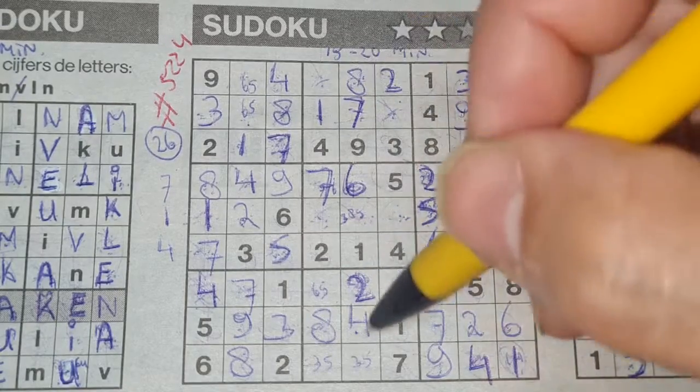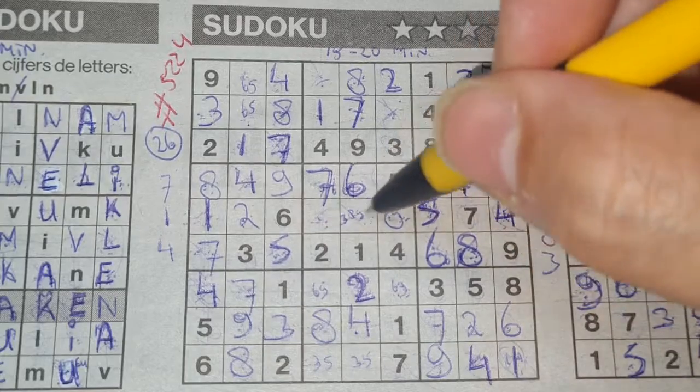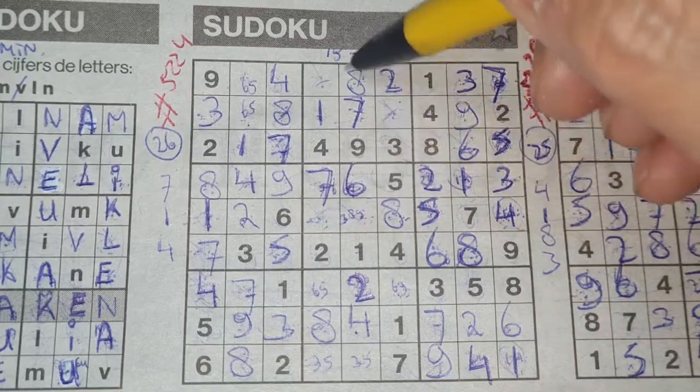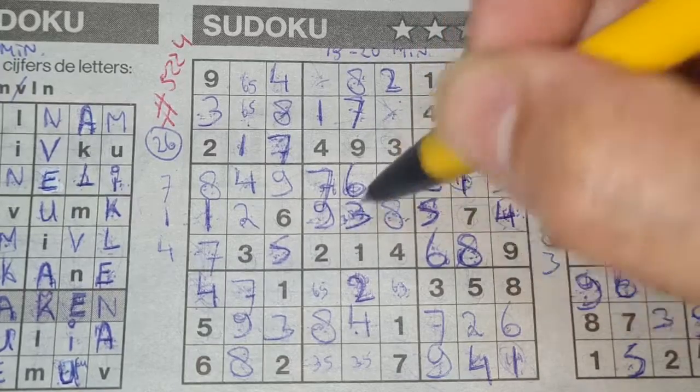8 in this column, 8 in the middle column. So in the next column, the only place left for the 8 should be there. I've marked those 3 boxes with 3, 8 and a 9. We have 8 here. So the 3 and a 9 are left. We have a 9 in the middle column, no 9 there, 9 should be here. And the 3 goes there.